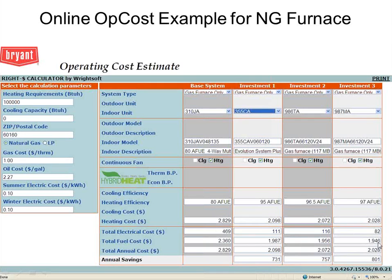That's basically $400 in savings for me right there on the gas side. Look at the fan side. It was costing me $470 to run the fan. With the modulating gas one, it's only $80. And if I pick one of the 2- and 3-stage units, it's $110.